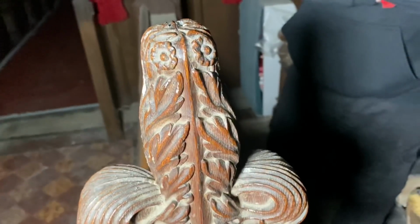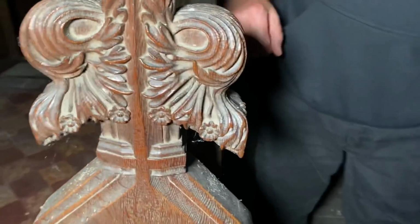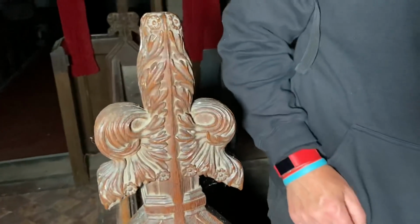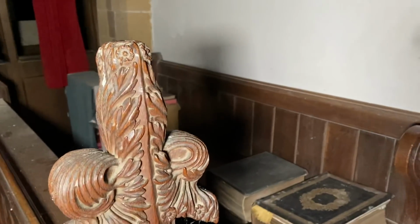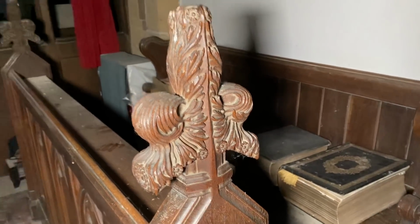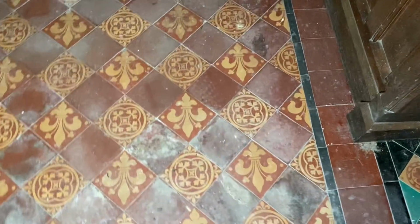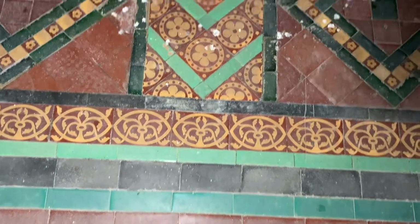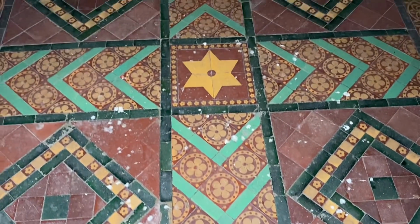Exactly. But going back to this, look at the carving on that. That's old, isn't it? What is it supposed to be? I'm not sure. Is it like a fleur-de-lis that's gone a bit pear-shaped? Yeah. The tiles are good though. These are fleur-de-lis, aren't they? They are. I do like these a lot. In fact, I like the green tiles round it, look. I love that.